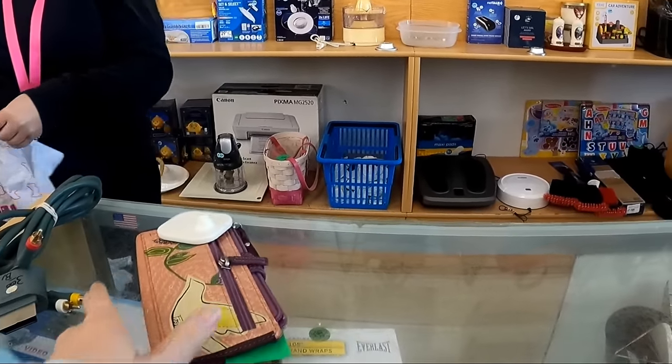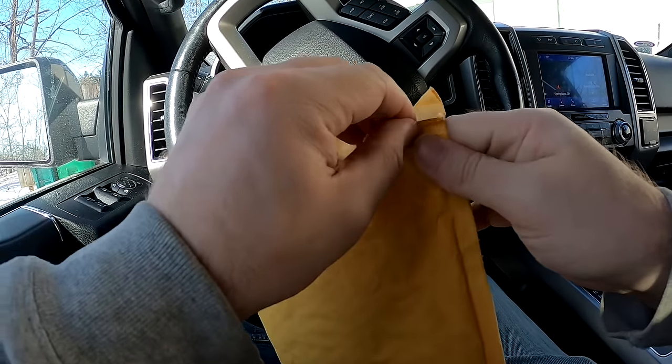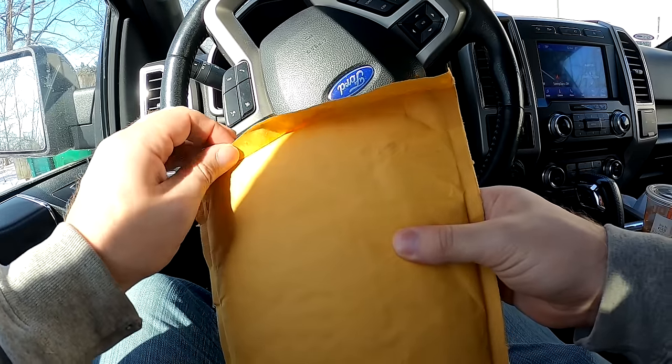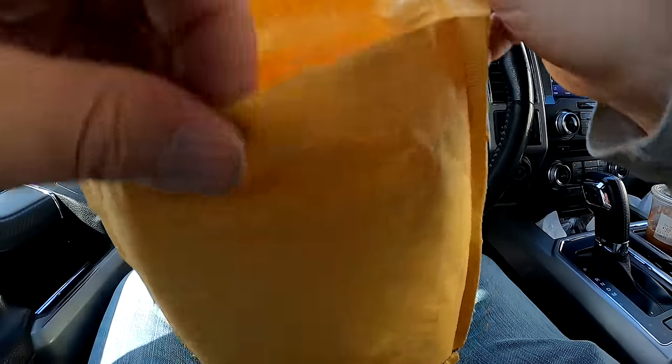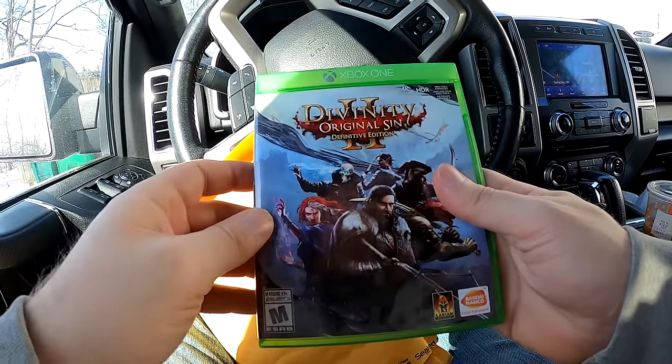Yep. All right, guys, so I ordered a game from GameStop and I want to see if they gave me an original case or not. This one's actually one I'm keeping for a personal collection. I'll explain why it's kind of important that I got the original case. It's looking good so far, and yes!